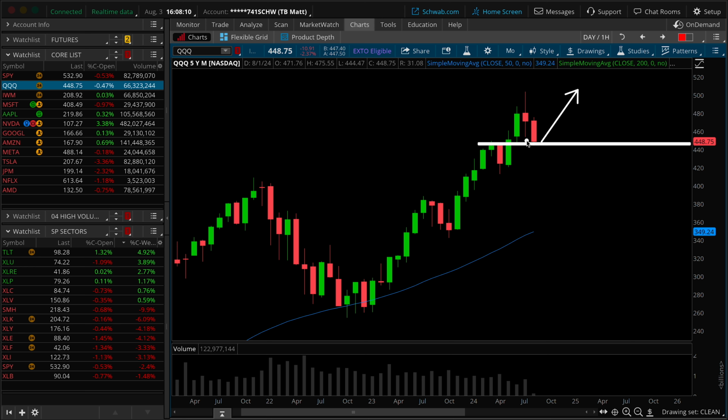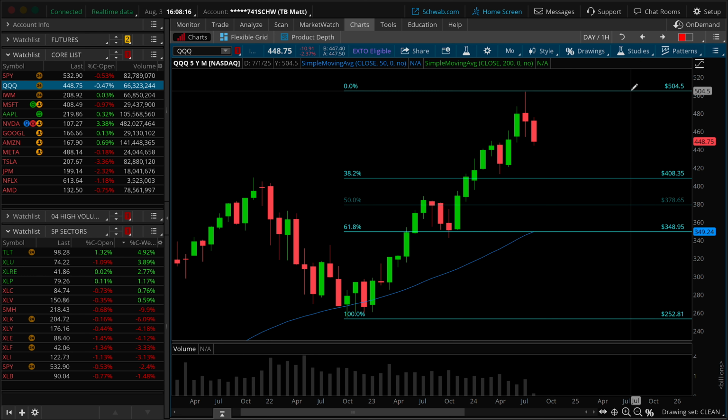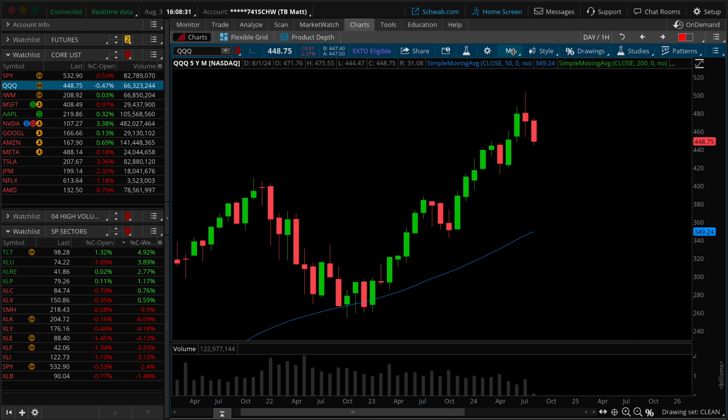Again, this is for investors. This is not really as relevant for day traders, but sentiment-wise, investor-wise, I don't think that I would be throwing in the towel. If you look at the 38.2 here as well, it's right up against your previous all-time high, closer to 408, the round figure, which is the April pullback low. So monthly chart is all set here, would not be overly concerned yet.